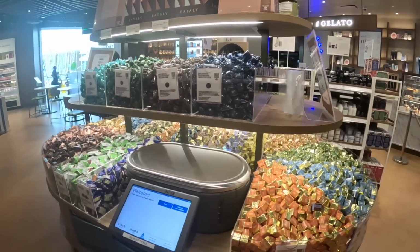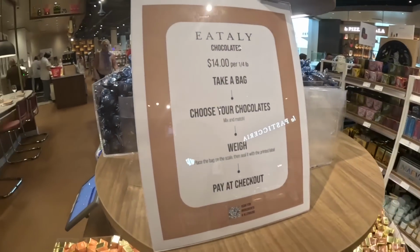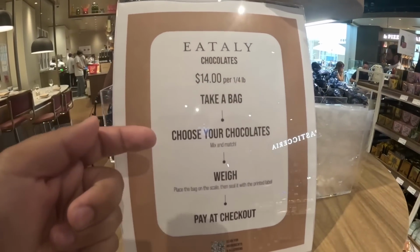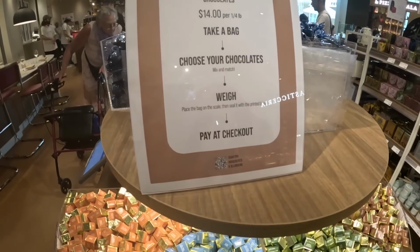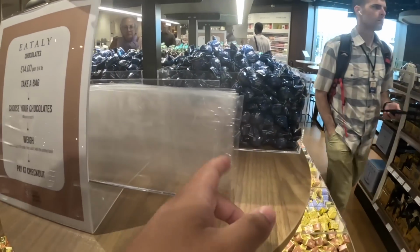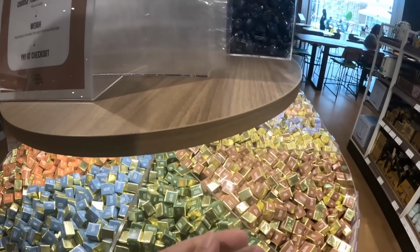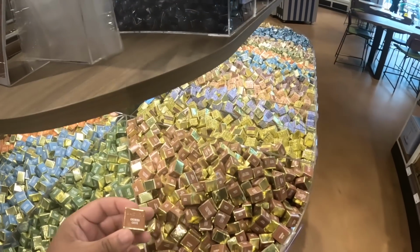Oh, they have a scale here, so you can buy pieces of chocolate as well by weight. I'll show you guys. So it's $14 every quarter pound. So you just take the bag, choose your chocolates. You can mix as much as you'd like, and then you just weigh it and pay at checkout. And they have these handy bags here, so you can fill them up with as much chocolate as you want. Let's take a look at one of them. Cremino Pistachio is one of them.